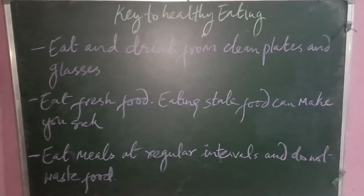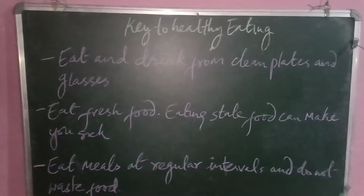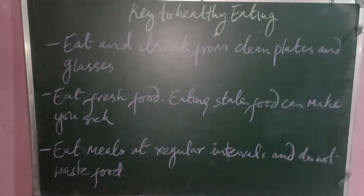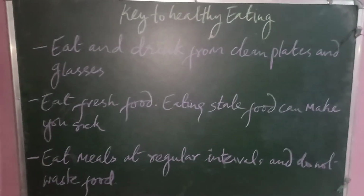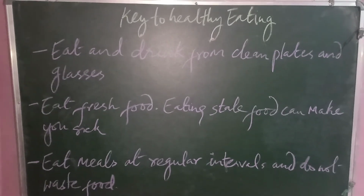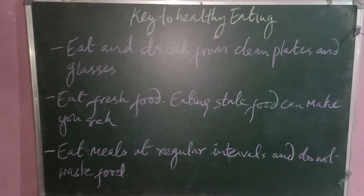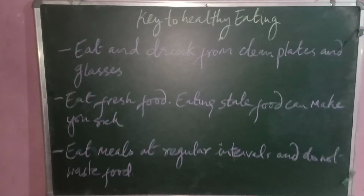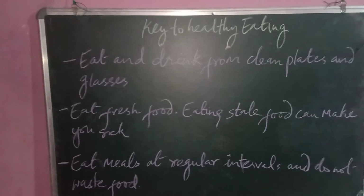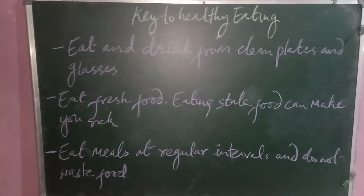So why are these key points important in healthy eating? Because after following all these key points, the food you have becomes nutritious, and it is important that you take the right amount in a clean manner, so that it won't be harmful for your body.